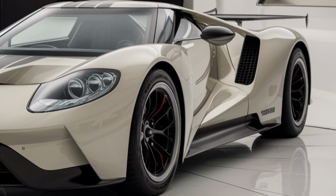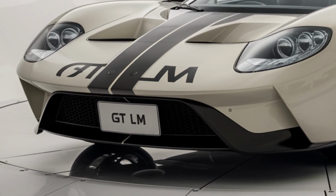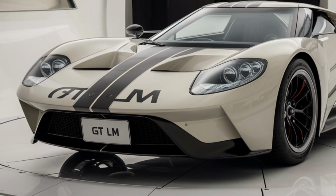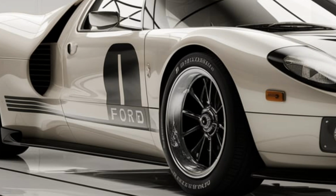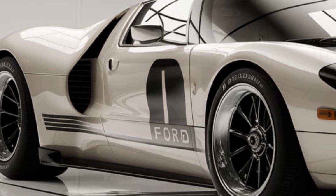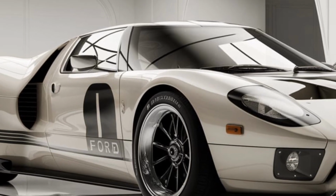The 1964 GT-LM didn't follow the typical American muscle car trend. Instead of focusing solely on raw power, it emphasized balance, agility, and speed. This was achieved through a streamlined body that cut through the air more efficiently. The car's low-slung profile and sleek lines were inspired by European sports cars, yet it maintained a uniquely American flair. The aerodynamic design not only made it faster, but also helped with stability at high speeds, a crucial factor in endurance racing.